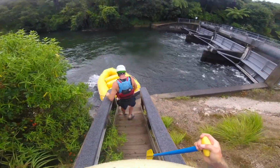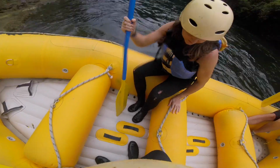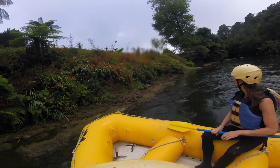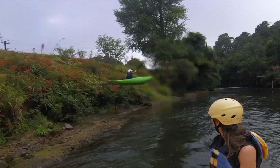Our guide Nate sends our raft into the Kaituna River, closely followed by ourselves. We learn a little bit about each other, and he gives us the lowdown on what exactly is about to happen. But before we head off, he tells us to quickly turn around and look at the kayaker sliding in. This guy's job is to kayak alongside us the entire journey as an extra safety precaution and to show off his snazzy moves.